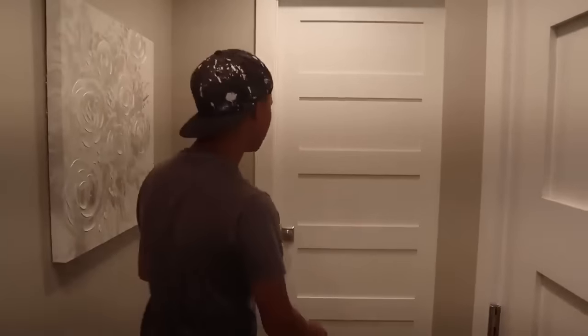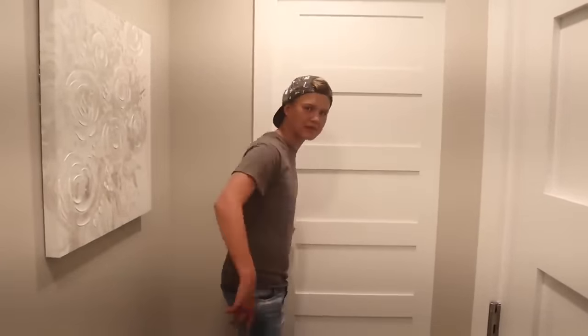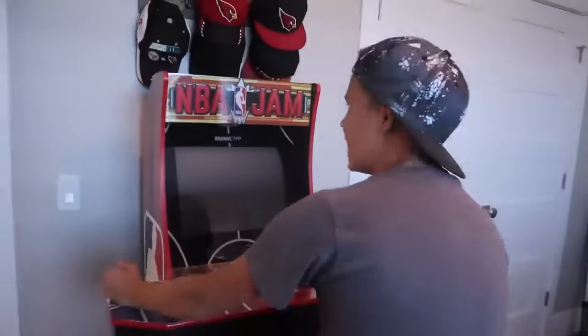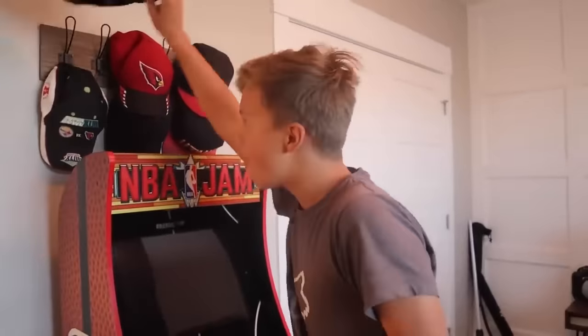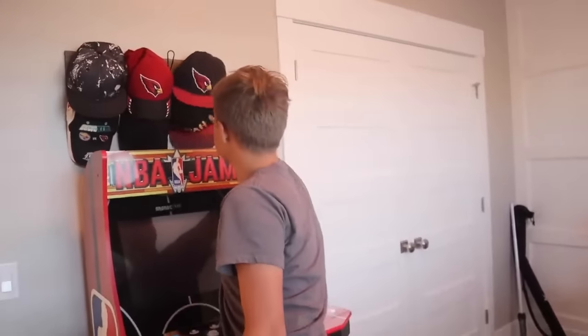I think my room is the best room in the entire house because I've got so many things to do. Like, first off, the arcade, the NBA Jam. And some of you may have already seen a little bit of Steven's room because his sisters actually helped decorate it. They did a pretty good job. I know, they did surprisingly good. I've got my hat rack where I have my wide variety of hats.